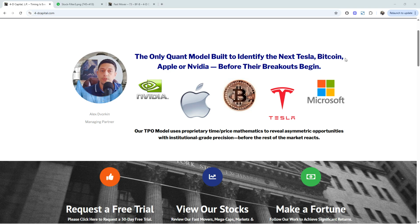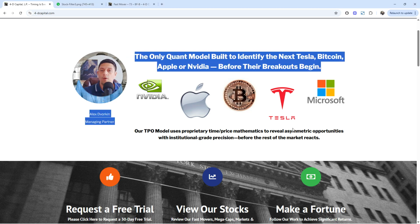So our firm's goal is very simple. We attempt to identify stocks that will increase in value 2x, 5x, 10x going forward and do it in the fastest time possible. So in essence, we're looking for the next NVIDIA, Apple, Bitcoin, Tesla, Microsoft, and so on.